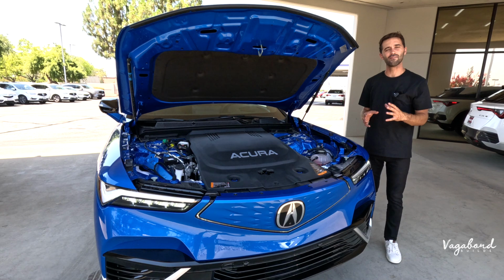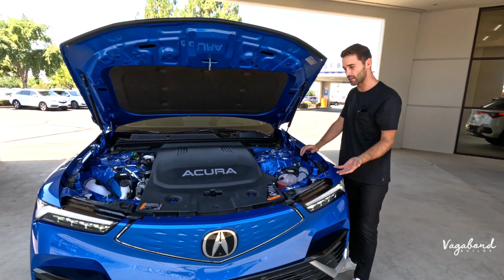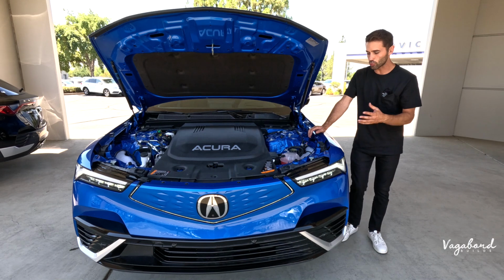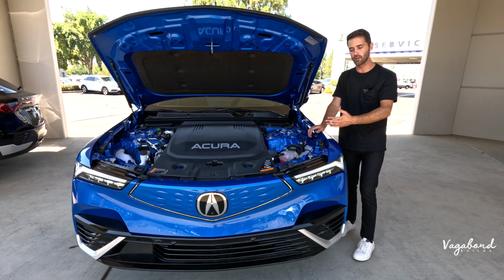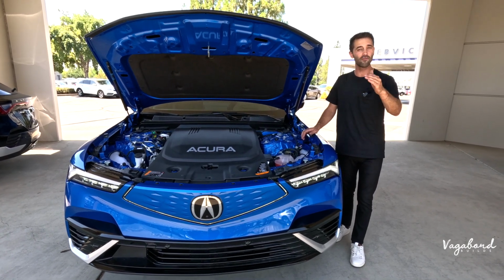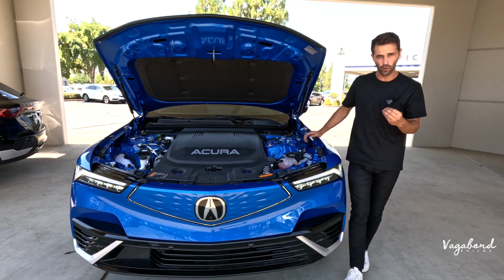So let's go ahead and dive in and talk some specs on what we get with regards to the 2024 Acura ZDX in the Type S all-electric SUV here at Acura. Now, under this hood, we have a 102 kilowatt battery driving two motors. The Type S comes with all-wheel drive, with one motor for the front axle and one motor for the back, making a whopping 500 horsepower and 544 pound-feet of torque and 278 miles on a full charge.